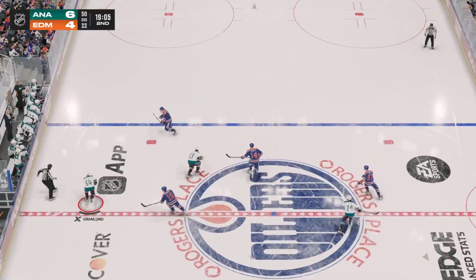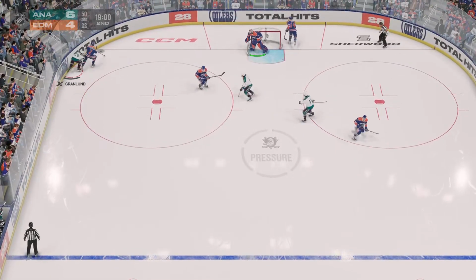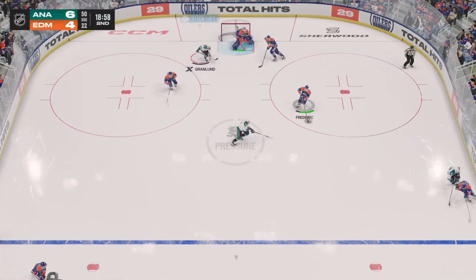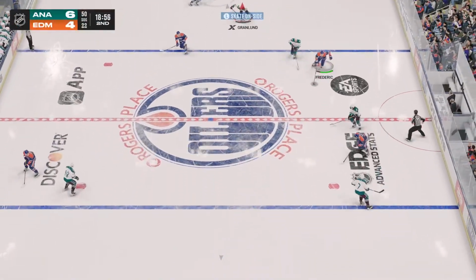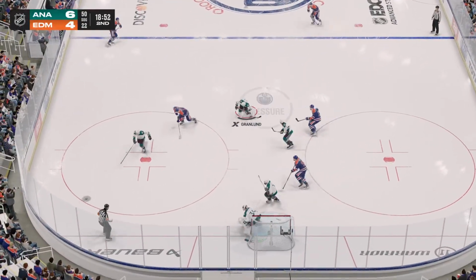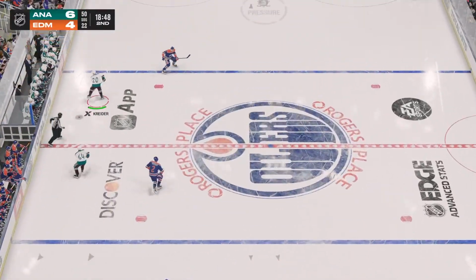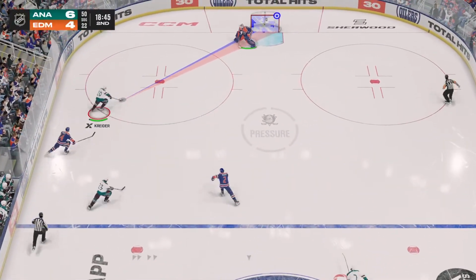Gaining steam inside the neutral zone. Solid hit on the play, and that knocks the puck off his stick. Edmonton's got it in their own zone. Quick feed to Henrique. And skilled use of the stick to poke the puck away. Long lead pass to Kreider. He's got a step.